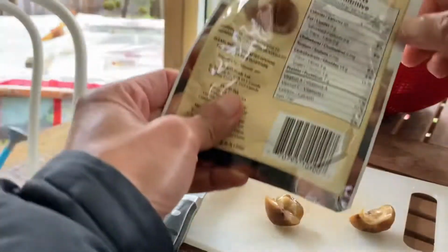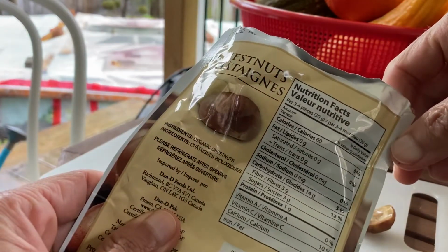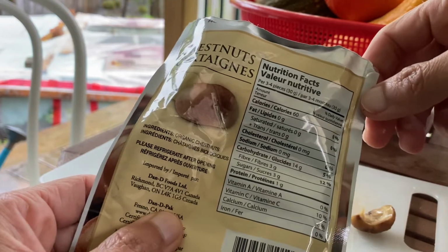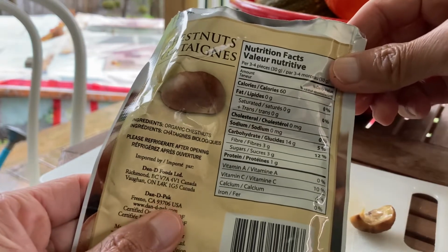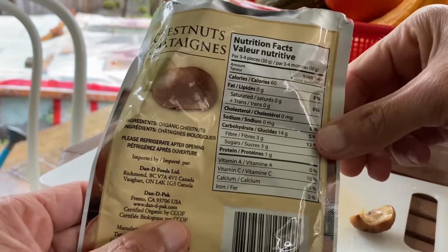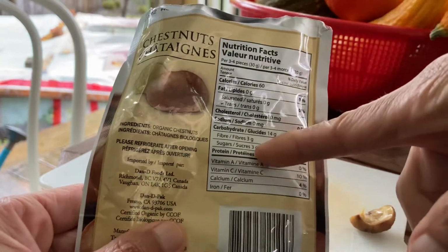I looked at the ingredients. It's 60 calories per 3 or 4 pieces. And it's got 0 fat, 0 saturated fat, 0 sodium. I think that's good. And mostly carbs. And 3 grams of fiber.